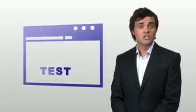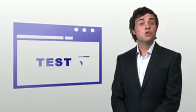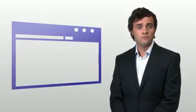Make sure you test your site before launching it. You can test it yourself, but you should also consider getting some independent and unbiased people to test it for you. Also, keep an eye on how people use your site. Change things that don't work and add new things to keep it fresh.